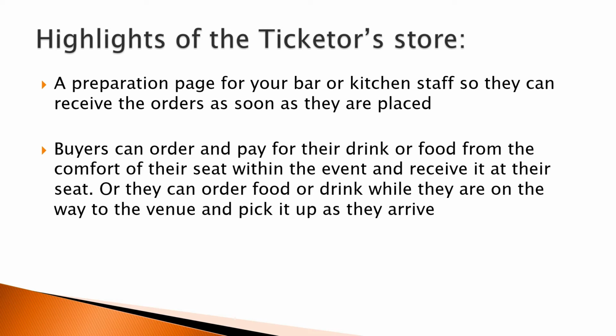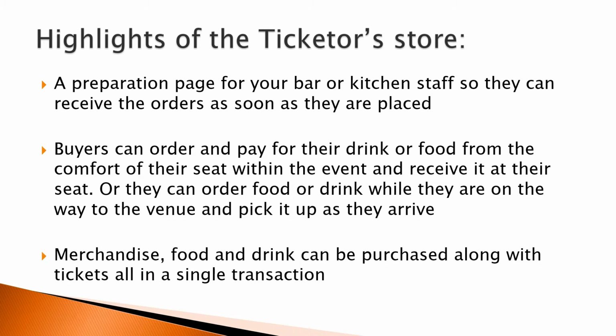5. Buyers can order and pay for their drink or food from the comfort of their seat within the event and receive it at their seat. Or they can order food or drink while they are on the way to the venue and pick it up as they arrive. 6. Merchandise, food, and drink can be purchased along with tickets, all in a single transaction.